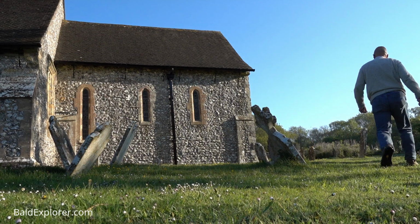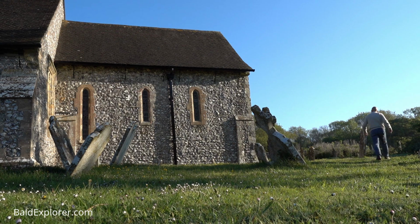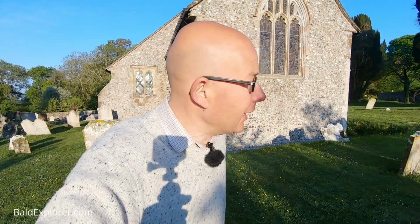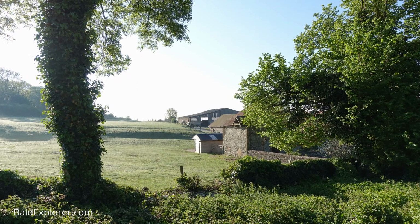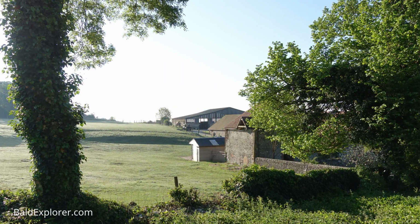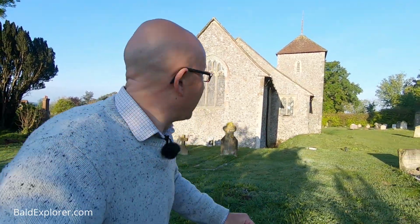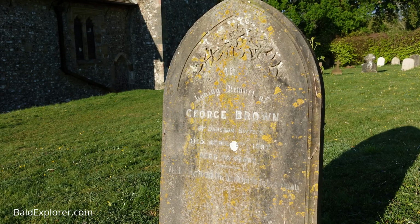Lovely little church. Now I've walked this way with Cynthia Julian on a walk that we did into Clapham Woods, and we went from here eastwards, and we did a two-parter actually, heading over in that direction past all the wonderful farm buildings. I'm not going to do that today. I'm going to head back this way past all these amazing graves with various different family names in there. Passing one here called George Brown.